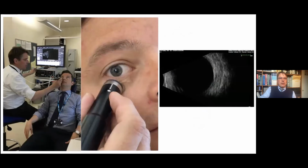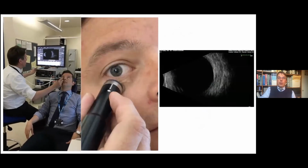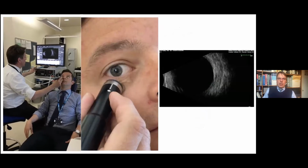This is how it's done. On the left, you can see the probe being put on the eye. We in Liverpool are a little bit different. We do all our ultrasounds ourselves. Honestly, I wouldn't even trust my colleague to do the ultrasound. I want to see what's going on. And that's a big difference.